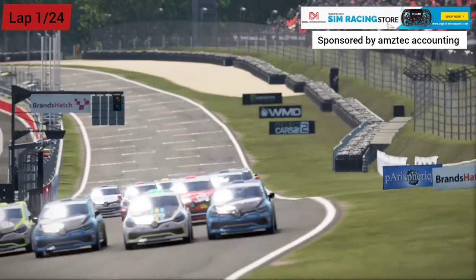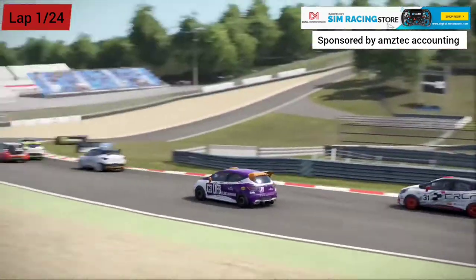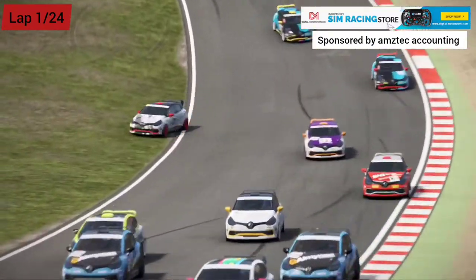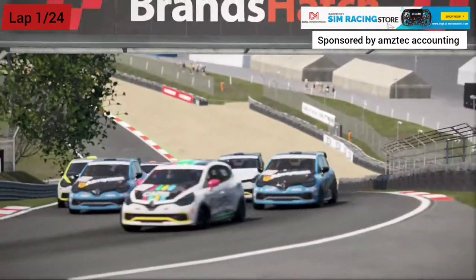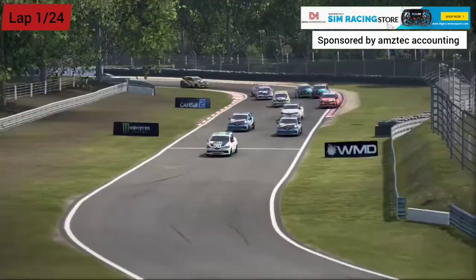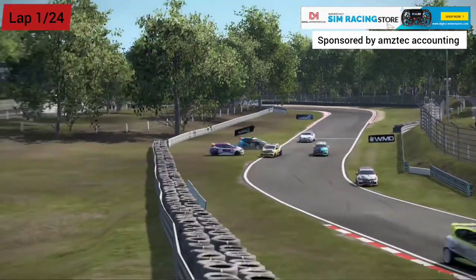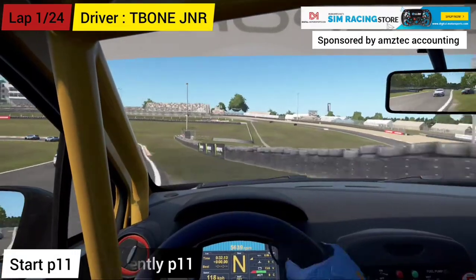Looking at the back of the field though, there's a little bit of a collision, someone nearly going in the barrier there. Coming into turn 1, we see Milo in the number 19, gets a little bit of a slide, has contact with another driver. Coming into the hairpin now, Martin's a little bit slow in the number 17, gets blocked there I think. There's three wide coming out the hairpin. Big collision there, and about 3-4 cars involved there. Great avoidance by T-Bone there to avoid that.